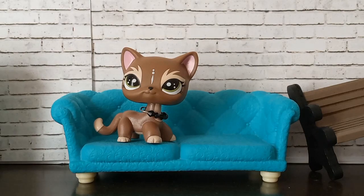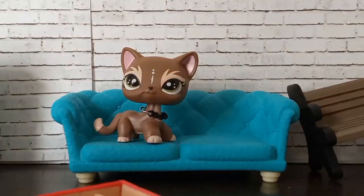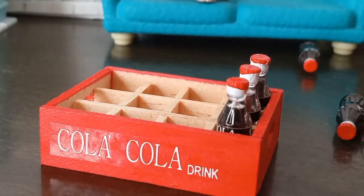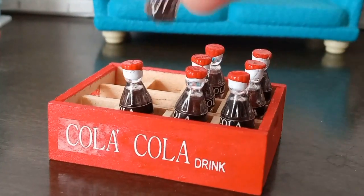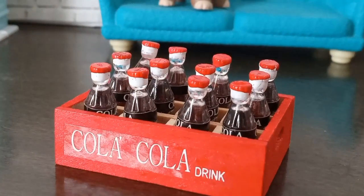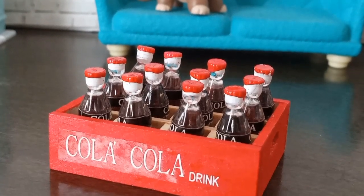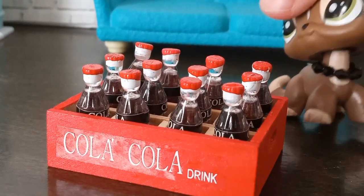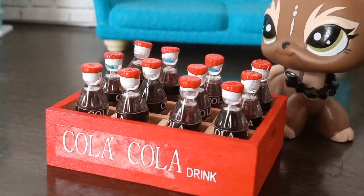Okay, so what I got next is this. Coats. Whoa! That's a lot! Alright, there we go! Okay, so my LPSs will have a party for drinking, you know?